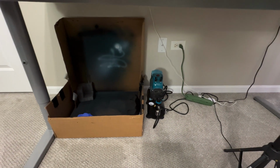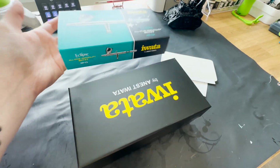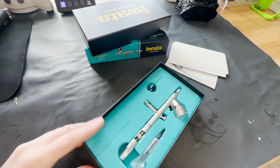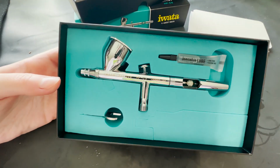This is my makeshift airbrushing station. The compressor is secondhand, but it still works great. I believe this one might cost around $100 though. My old airbrush was a secondhand Badger, and I'm not gonna lie, I had a lot of trouble with it. So I bought this new Iwata airbrush that cost me $170, and I'm excited to see how it works.